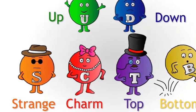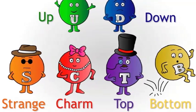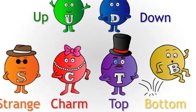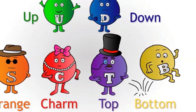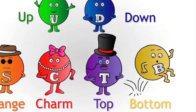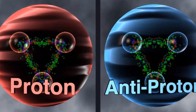Each quark has a symbol, and their opposite is read with that symbol and the word bar after it. A top quark, for example, is T. The opposite of a top quark would thus be a top antiquark, or T bar. Yes, kids, antiquarks are considered antimatter.